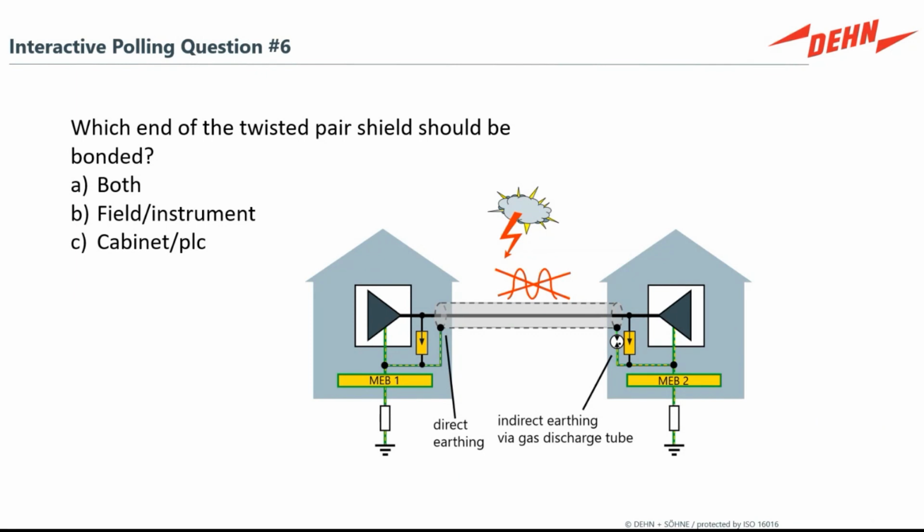And think of it like a pressure valve on your water heater. As that voltage builds up on the end of that cable, eventually you want it to release. And that's what that gas discharge tube does, it gives it a pressure release and then goes back to an isolated system. So it's indirectly bonded. It's a really great way to improve your signal integrity.